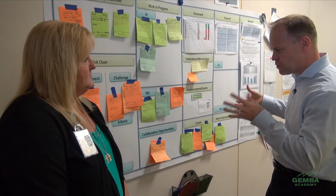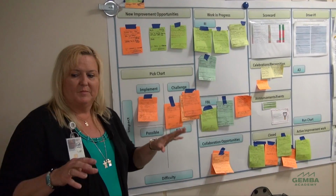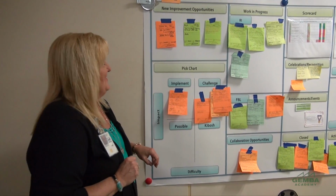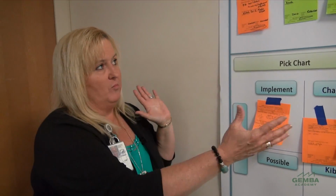Maybe since tomorrow they won't have time to really explain what's going on, why don't you give us a walkthrough of this huddle board? Oh, sure. I would love to do that. As you can see, we're a little bit space challenged here, so things are kind of in a 360 degree. But what we have here is our Area Improvement Center, and this is our huddle board.